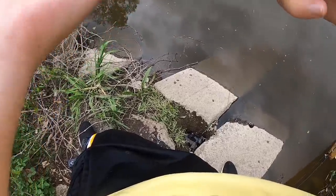Where's my bloodworm at? Now, if I knew I was just going to be fishing here, probably instead of doing this little drop shot rig, which I mean, it's working right now, I probably would have put on a bobber and just a little split shot.